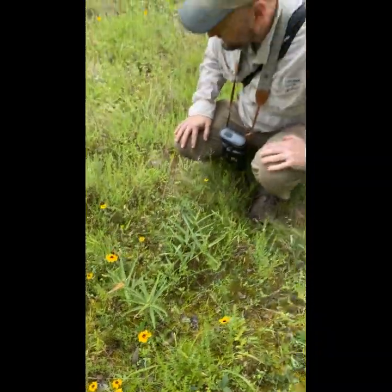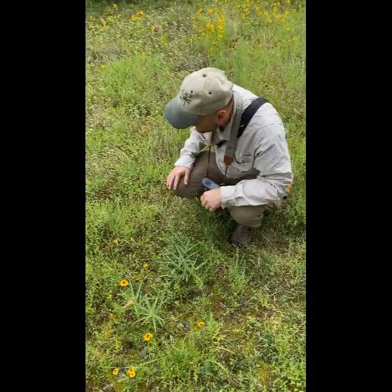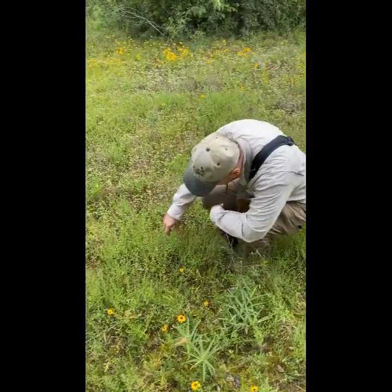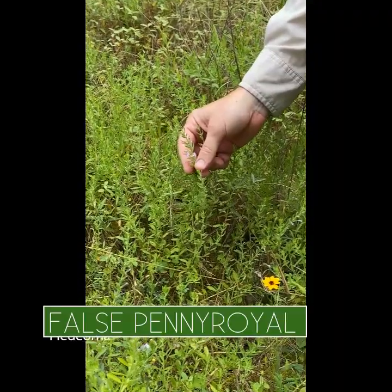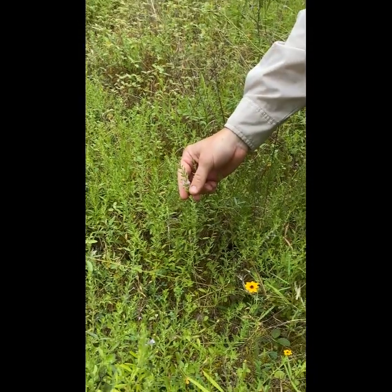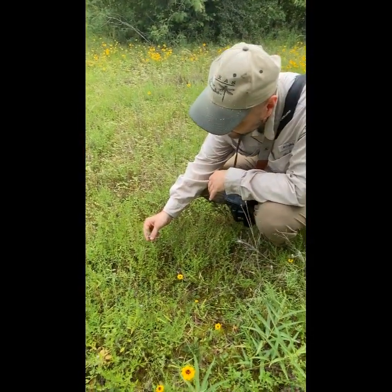And as I'm down here, I'm smelling a lot of sweet plant smells, and I think it's mostly from this tiny little pinkish flower called Lindheimer's false pennyroyal. I think Lindheimer was a well-known botanist in the area, but I don't know what a pennyroyal is or why this would be a false one, but it's very fragrant, this little plant here.